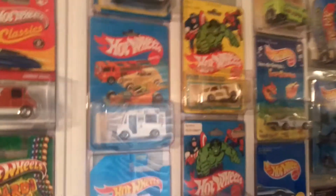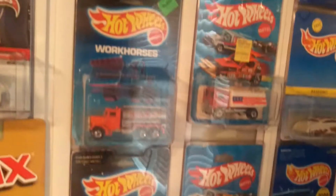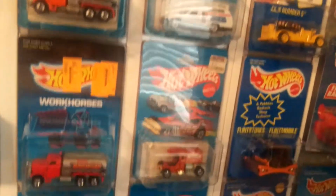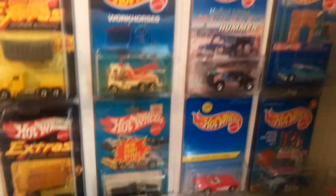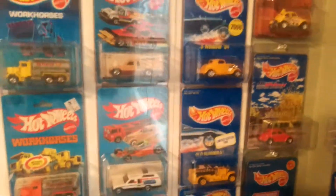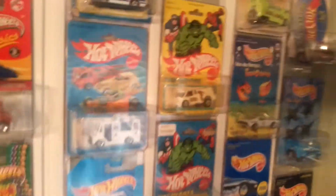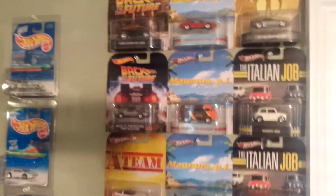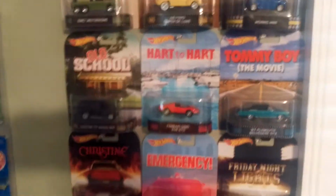Working on completing my Heroes collection, carded. Never had those when I was younger. Always wanted one. American Tipper. And a lot of these are limited edition cars that I collected back when they actually were available to purchase. Now you can probably find some of them online, I'm sure. And then the collection moves into more of the retro, which are pretty much available over the past few years. Shows that I grew up with, shows that I really like, or movies.